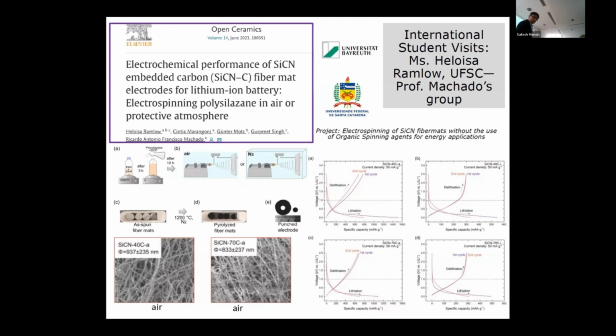What we found was that those processed in air, of course, were oxygen containing. They were SiCNO composition. They showed higher capacity, but also much higher hysteresis. This is lithium going in, lithium coming out, and this is the charge capacity. Those containing oxygen showed higher capacity, but also higher voltage hysteresis, which is energy inefficient. But those processed in nitrogen showed improved rate capability.